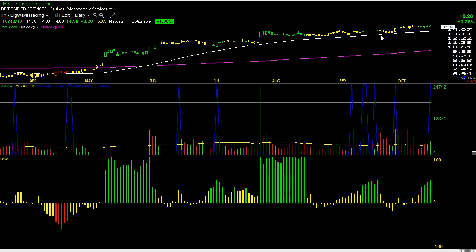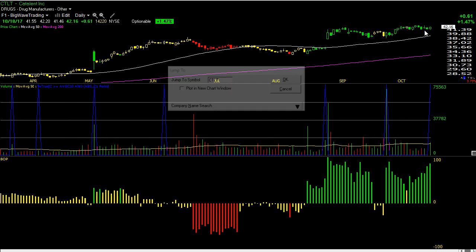So 1% of my account capital into LPSN, 14.90, 14.23, 13.10 for me. 14.40 is what I recommend everyone else for your first stop loss, especially if you're taking a full position, which I am. I'm going to take a full 1%. I should have enough capital. In fact, these positions are so small that even after today's session with the stops that got hit, I should be raising cash and not raising more equity overall. So LPSN, 1%, 14.90.